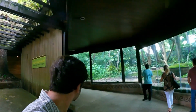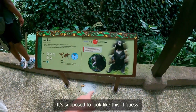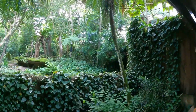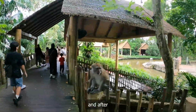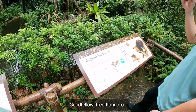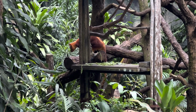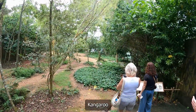Now time for bears. World's smallest bear. Malaysian sun bear. It's not there. It's supposed to look like this, I guess. But he's not here. No bear to be seen. Right as you pass one of those guys, and after you pass by this guy, you get to the elephants. Woodford's tree kangaroo. Kangaroo.